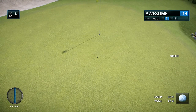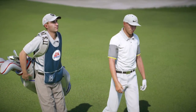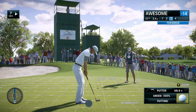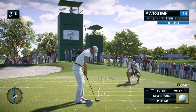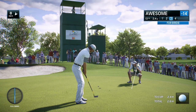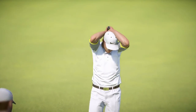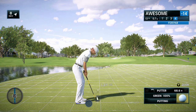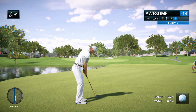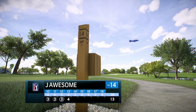Great effort right there, and a great chance to knock in that short putt. And getting ready for the putt. How did that miss? Are you kidding me? I mean, that one was dead center. Just playing great. 14 under already.